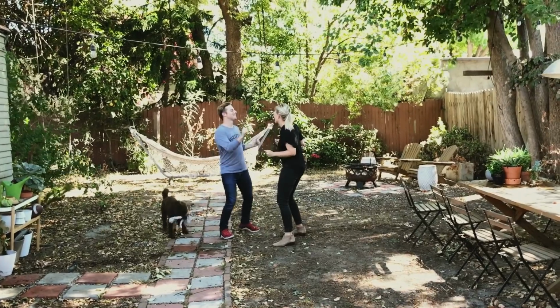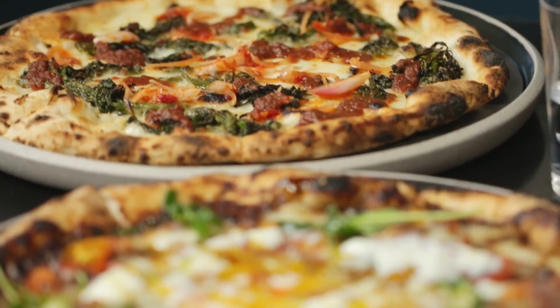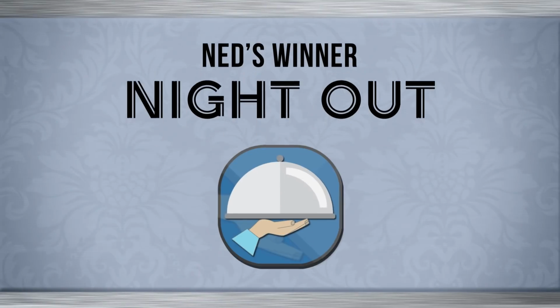The night in was so fun. They had this gorgeous stuffed cheesy crust. And watching it rise was so fun. But the night out was also great, the craftsmanship and the flavor combinations were amazing. I think my winner is the night out. The chef is more Italian than I am. This Italian part will come out.